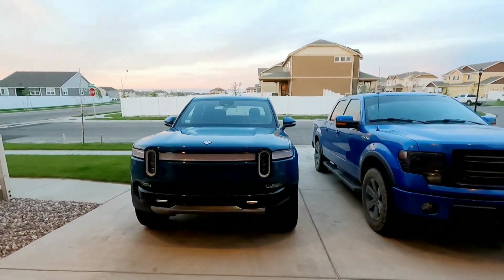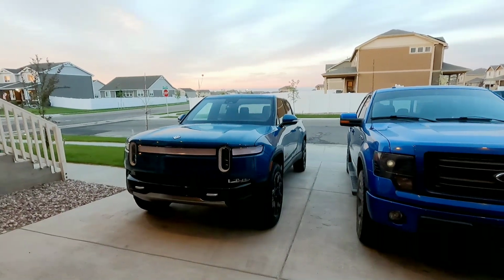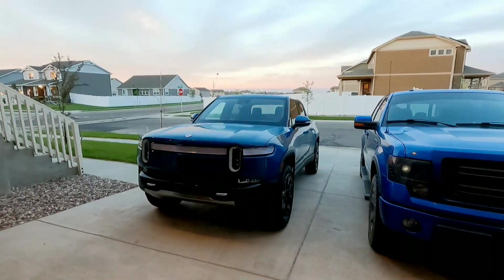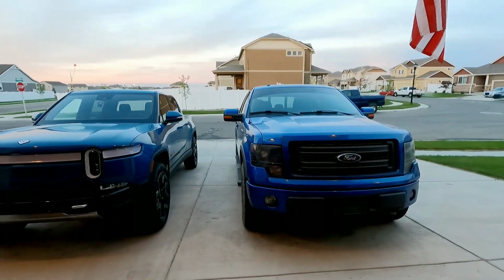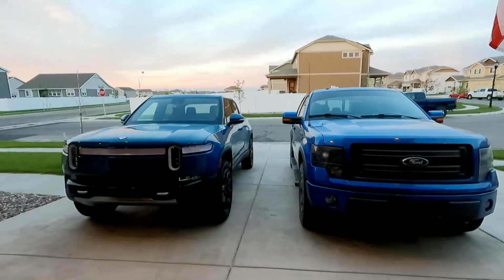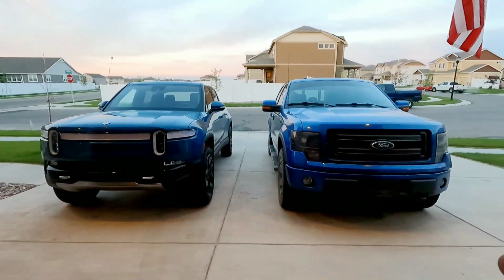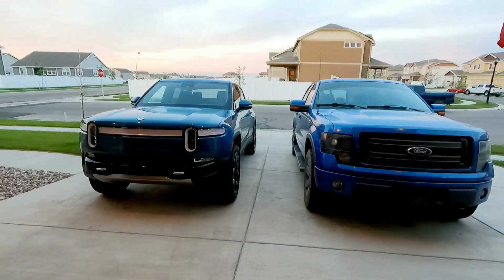But yeah, hopefully this helps to give you the proportional size of how big the Rivian is, or how big it isn't. It's kind of in between, a little bit smaller than a full-size truck like the F-150. But it's funny that the Rivian has an 11,000 pound tow rating, and my old F-150 is only like 8,500 or 8,000, so it'll tow more.